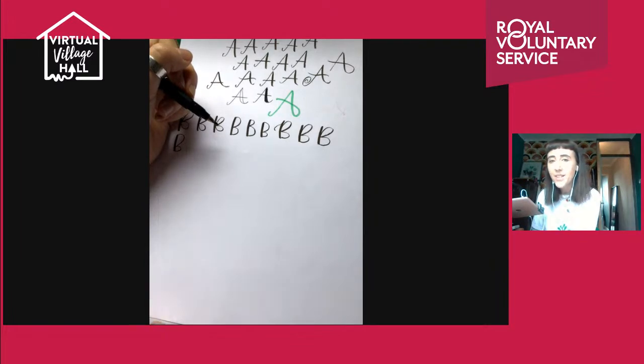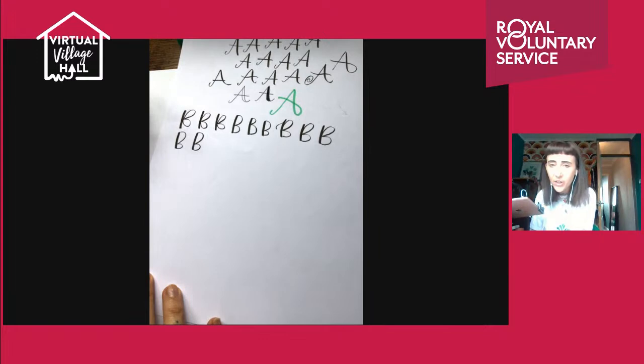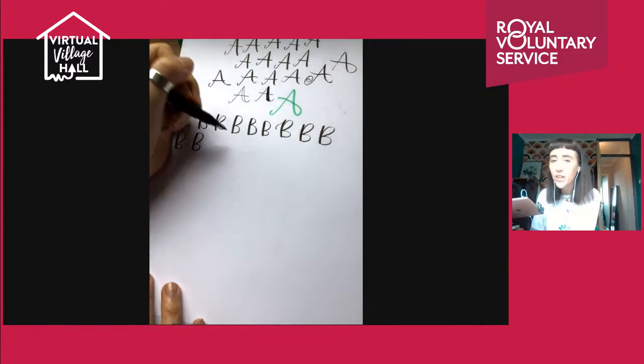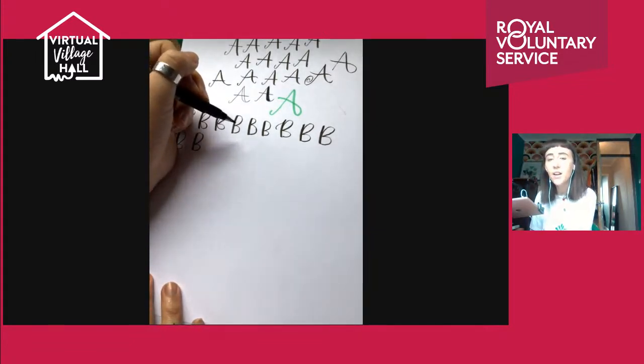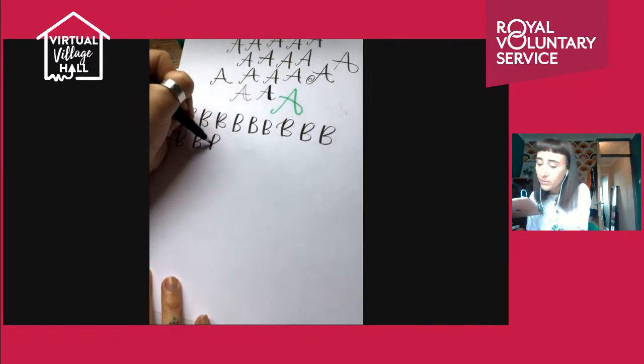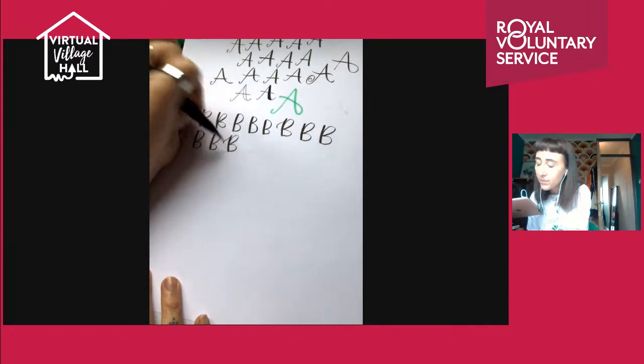So this is the sort of skill where it's really cheap, really easy. You don't need many materials, but what you do need is a lot of time and a lot of patience if you want to get good at it. I just really like teaching it because I think it's a skill that anybody can master. I think anybody can learn modern calligraphy because there are no rules. We're just writing beautiful letters.